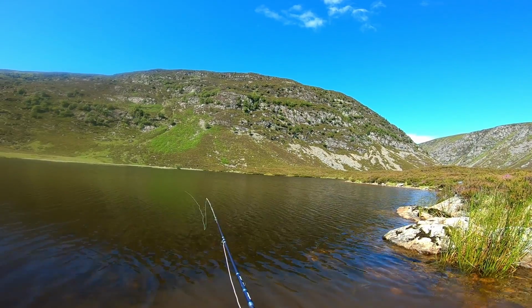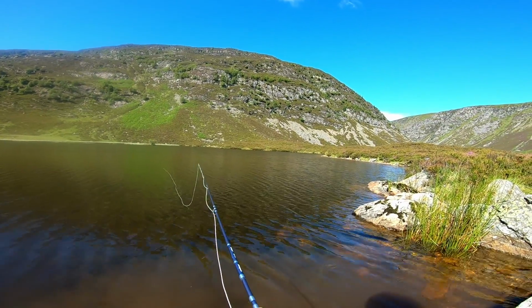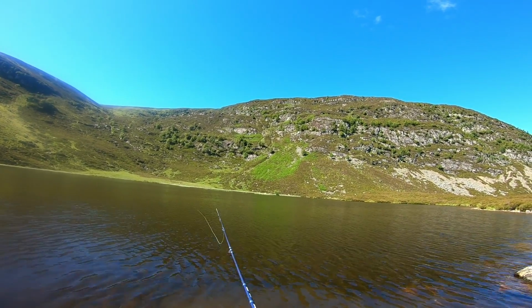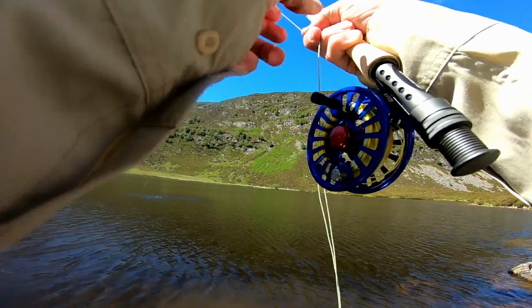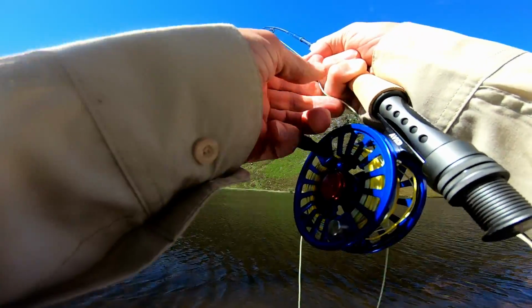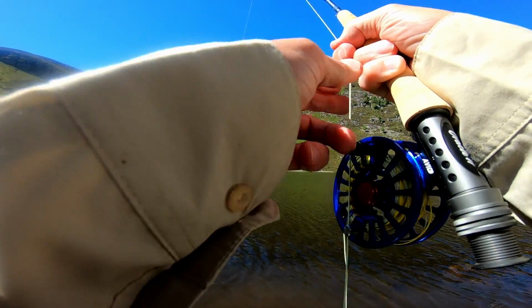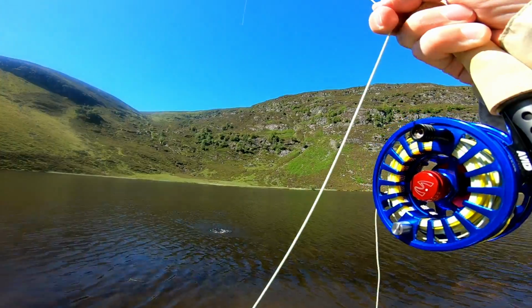Well, that sounded like a really good fish rise, but there's no way I'm going to get anywhere near it. Whoa! No hesitation with that take. That's a reasonable fish by the look of it. That's taking the big terrestrial. Not especially big, but it's a fish.